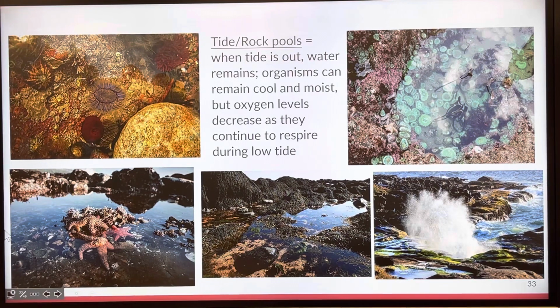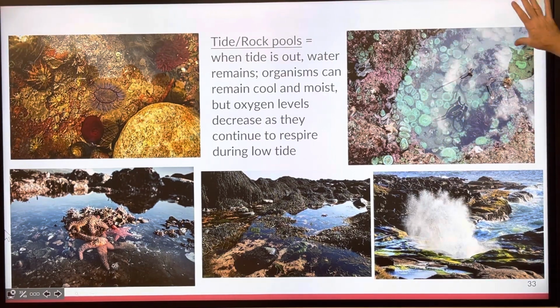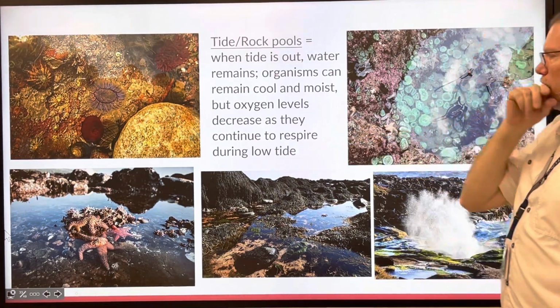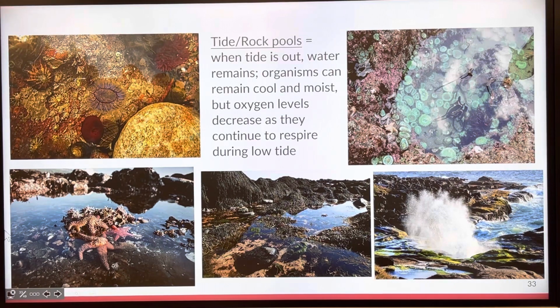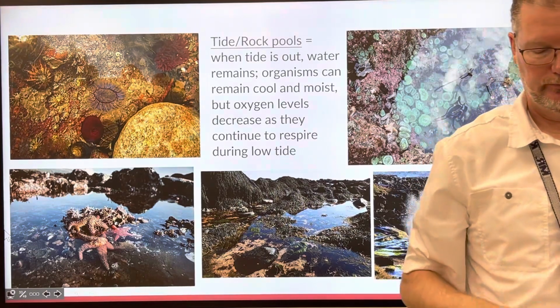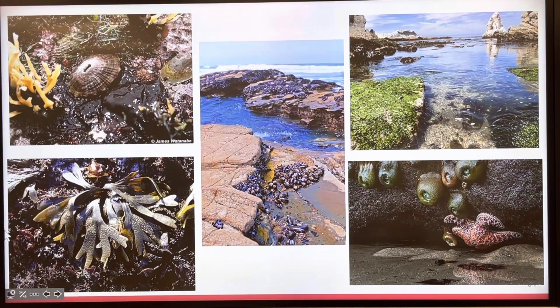And now we have tide and rock pools. So this is an area where organisms can remain feeding and functioning and respiring, okay? Even during low tide. And you could find these at the beach in Jupiter as well. Here's some more pictures of tidal pools, okay?